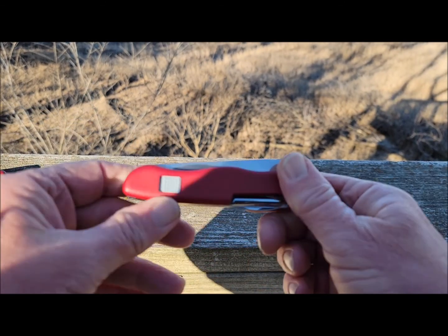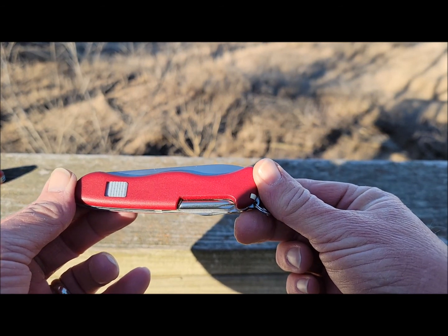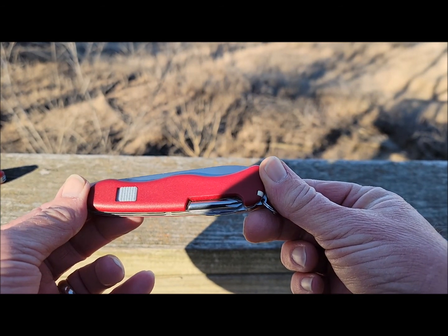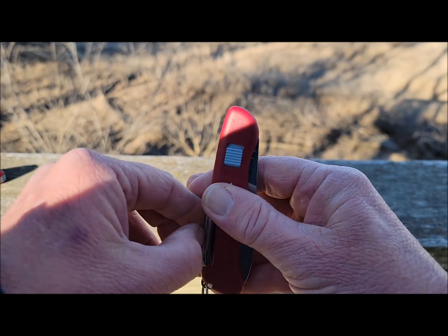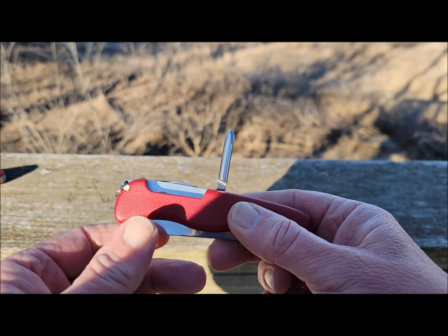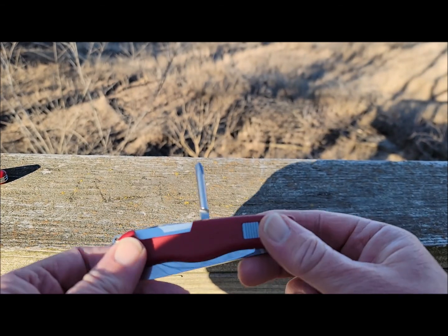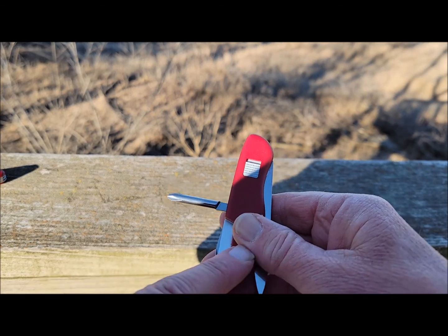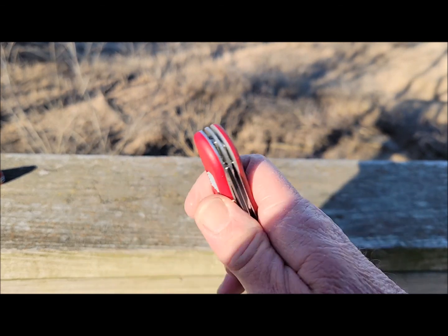I'm going to start, I think this is my new daily carry knife. I'm going to try this out. Hopefully it's not too big for the pocket, but I'm going to give it a try. And it's got the Phillips screwdriver like I liked on the Evo 11. Now, some people don't like the 90 degree angle to it. I kind of like that because, again, you can get torque with it.